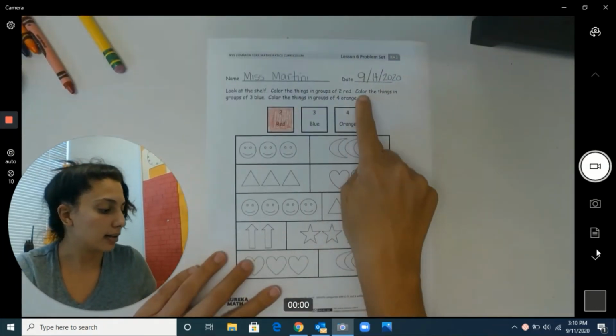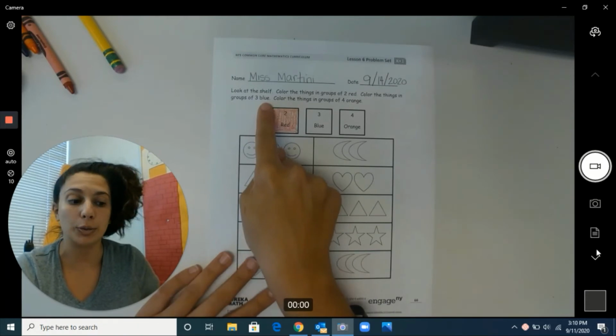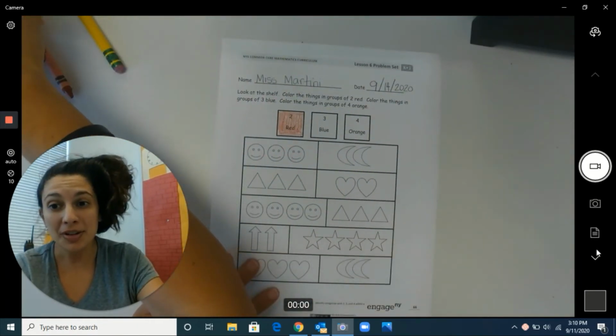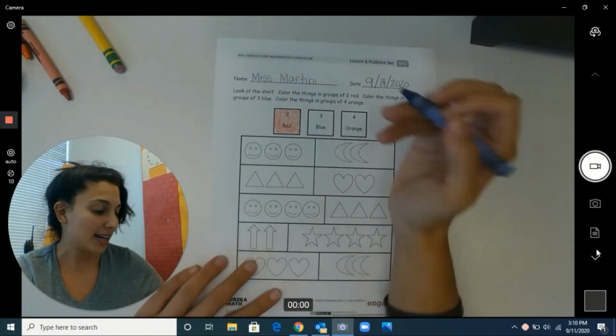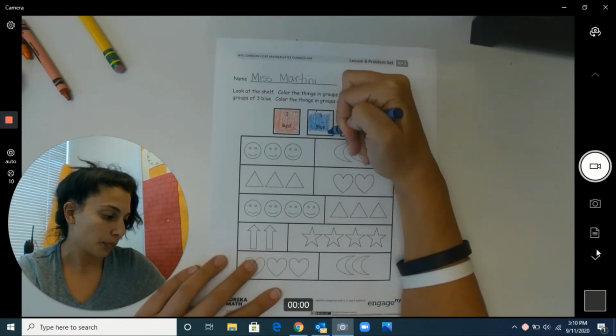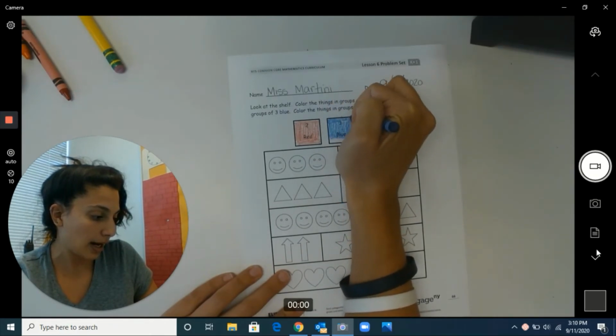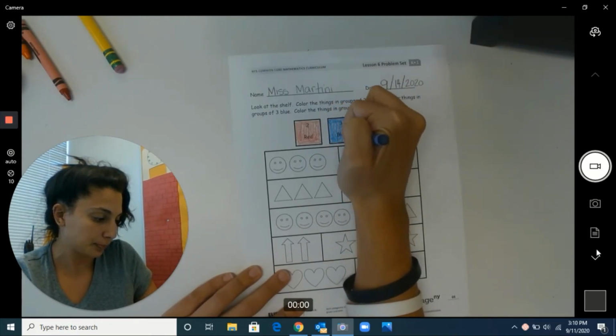Alright, so we did that. Then it says color the things in groups of 3 blue. So what do you think I'm going to do? I'm going to grab a blue crayon and I'm going to color this box in blue. So that way I know if I see a group of 3, I am coloring it blue.